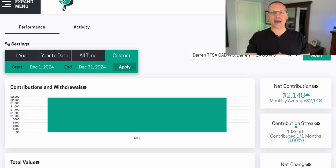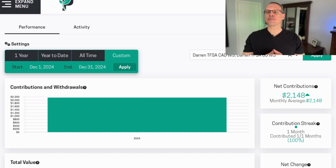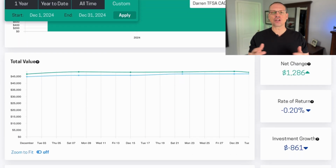Okay, let's jump into Passive now. We're going to look at the performance. So net contributions is $2,148. This is just in the month of December. Of course, we've been making contributions every single month. The net change in the account is $1,286.